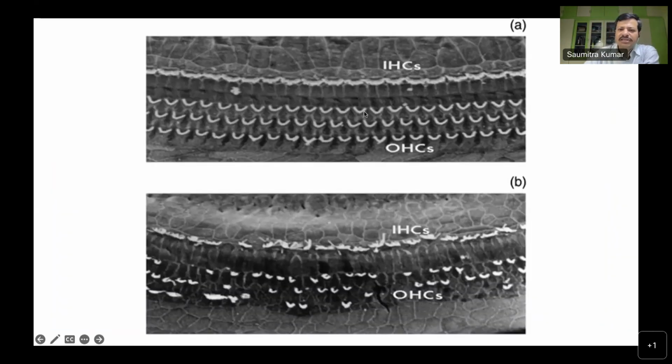So this is what I was telling you, that electron microscopic pictures will show you that there is a loss.